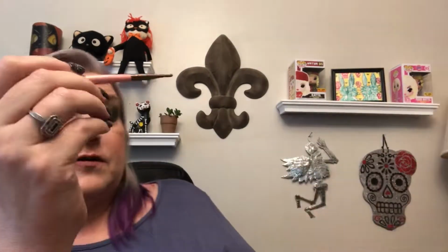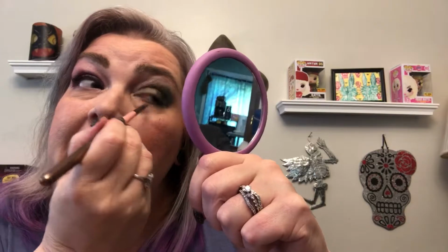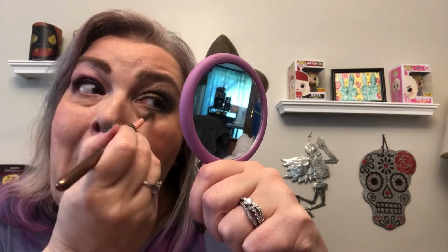I am going to do something that I normally don't do, and I'm going to carry some of the eyeshadow under my eye. I'm going to go into this Capricorn color, that shimmery lighter olive color, and go under the eye. And then I'm just going to take my mascara and do the upper and lower lashes.